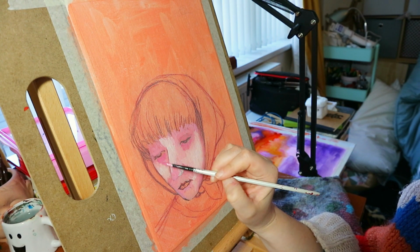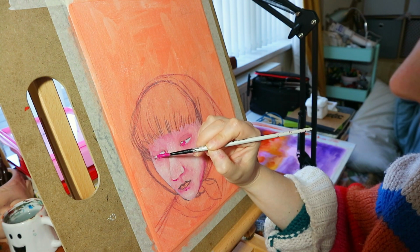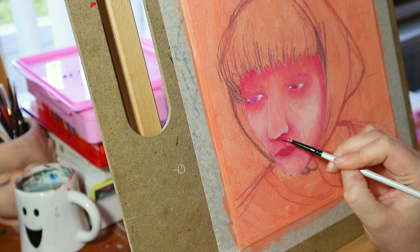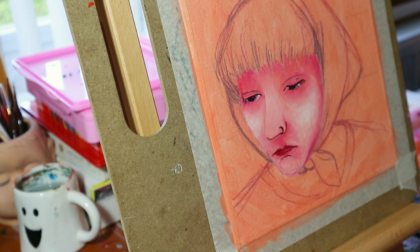But there's something about it in the coral that looks sort of otherworldly. I didn't look as sad in the actual reference picture as I do in the painting, but otherwise I was quite happy with the resemblance.